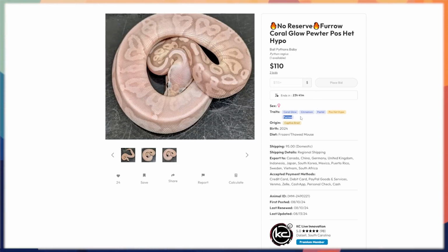But Furrow is something that's not really all that worked by a lot of people, and it's a good way that you can set yourself up, and it is possible to hit hypo. So again, being a female, you can find use for this regardless. Even if it's just the Furrow, you start working that into some of your combos. But if it proves out as het hypo, again, you can start putting males with the hypo gene to her and get some even more crazy things. So again, another potential one that you'd want to send in a shed test for.